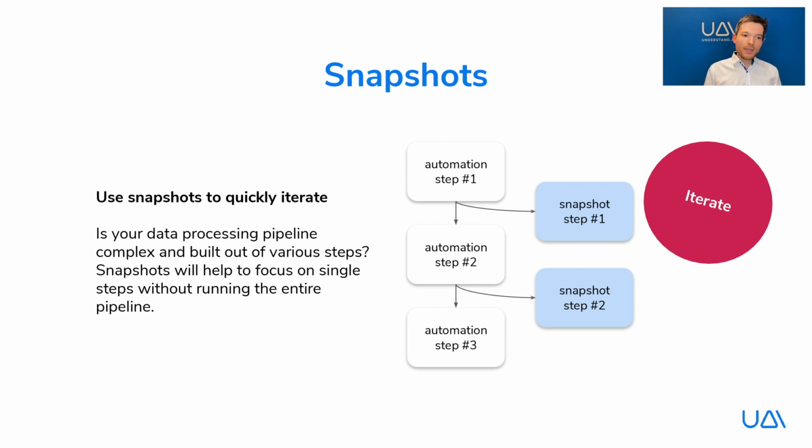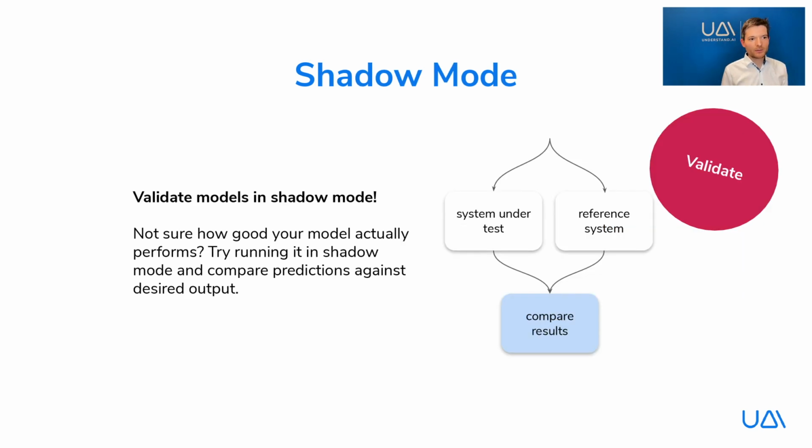And we can either run a subsequent step on the real data, which is just coming through, or we can run it on the snapshot. And if you want to do some little tweaks, if you just want to check out a new iteration of your code or of your model, you can just run it on the snapshot. You can also do that locally on your computer. This saves us tons of time, and is really getting us up to speed and making us more efficient as a team to come up with the desired results in the end.